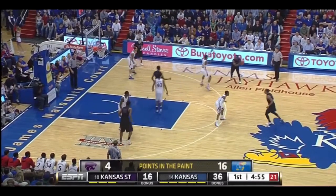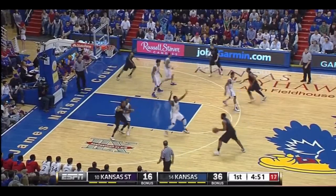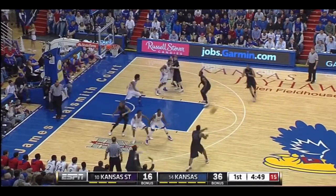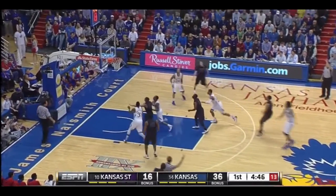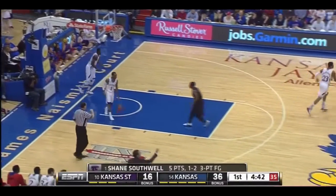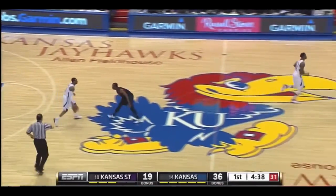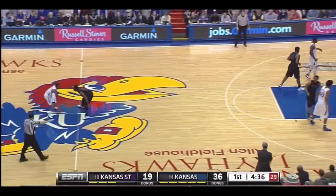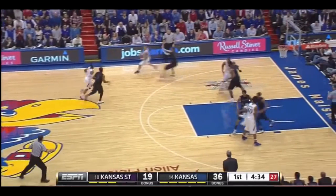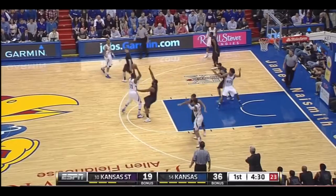The Wildcats getting nothing down in the paint area. Gibson far outside, one of their big men. Southwell will gun the 3 ball. Oh, that's what Shane Southwell does. He really stretches your defense with the 4th perimeter player. Now Withey is quickly back up for Bill Self, and he'll check back in at the next opportunity for the Jayhawks.